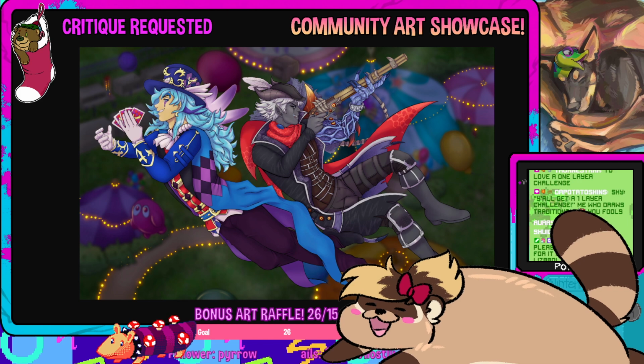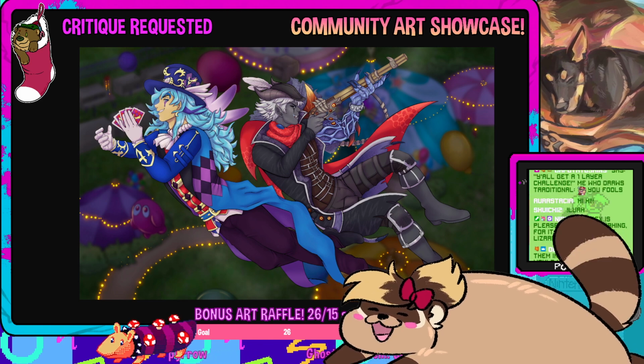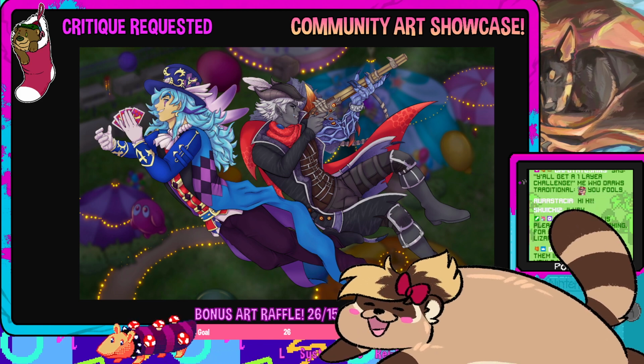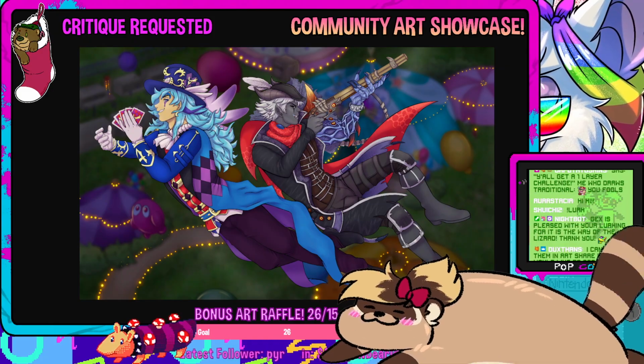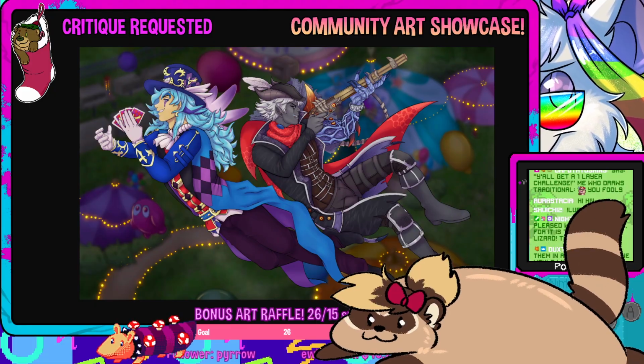But we can see, here's an illustration of trying to finish two characters flying over a circus at night. Struggling with dynamic lighting and backgrounds. I want to make it obvious it's nighttime, but I can't seem to figure out how to make it look bright and cheerful despite it being dark out. Okay, let's see. Wait, there's a non-blurry background. That one.